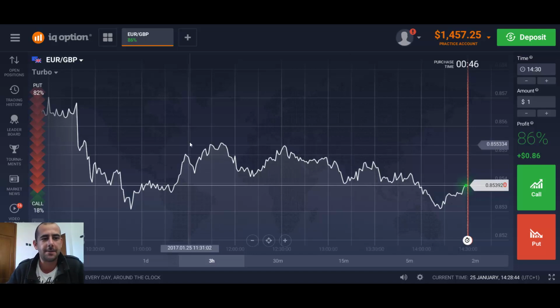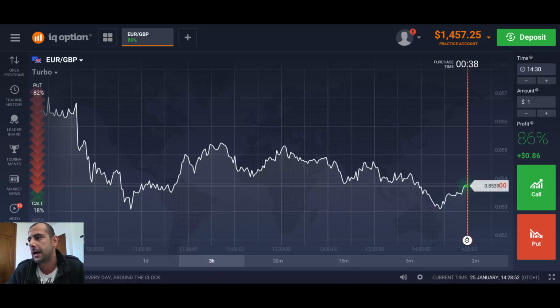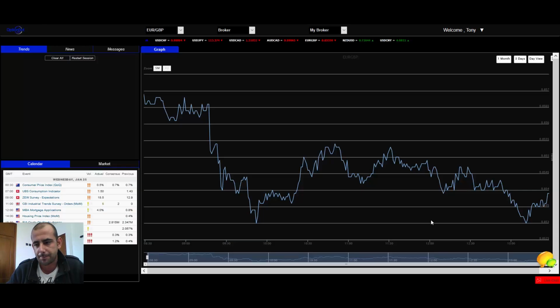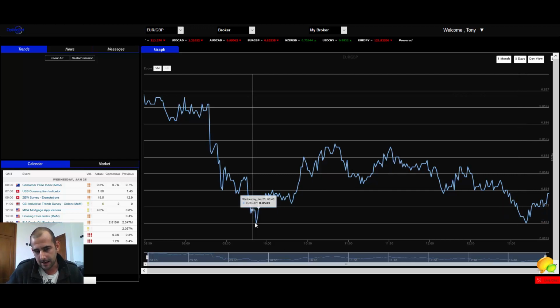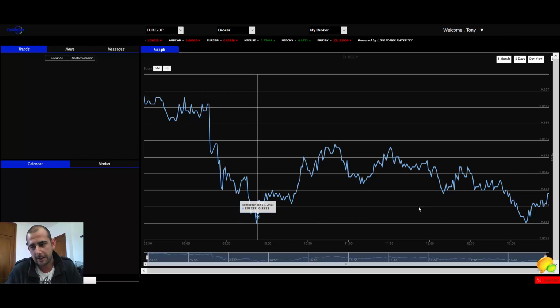Just having a quick look at the Euro GBP at the moment. I see that in about 30 minutes we've got the Belgian MBB business climate data being released. Now I've just spotted a bit of support here on the option bot system. As you can see, it's sitting about 0.853, and it's just not really going past that at the moment.